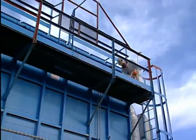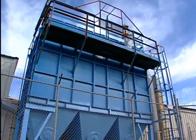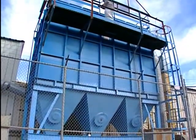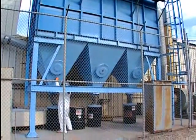Well, what's the story on the baghouse? Do I have to follow any particular procedures when I'm working on it? In addition to the PPE you're already wearing, it's important that you wear goggles and your respirator while working on the baghouse, because you'll be exposed to silver dust and other heavy metals.